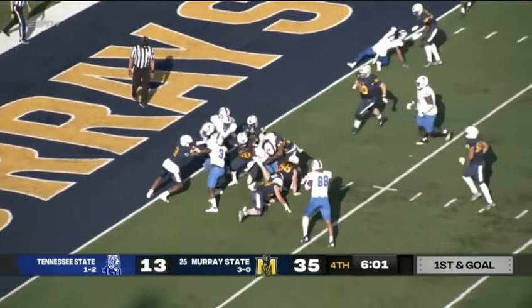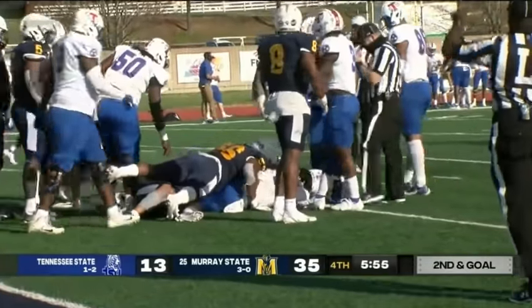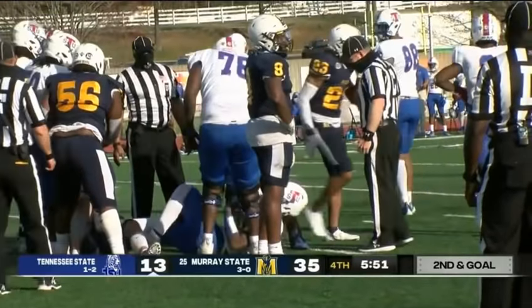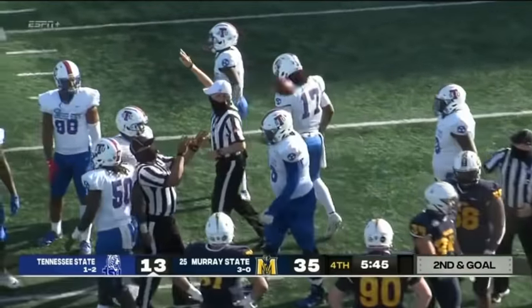Green off tackle left side. Tries to power his way into the end zone. Can't make it. Looks like he's going to get down to the two before he's stopped. But that'll keep the clock going under 6 minutes as Sylvan Turner gets the tackle. So second and three for Tennessee State.